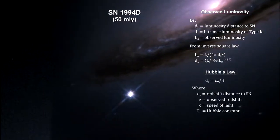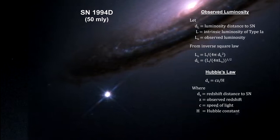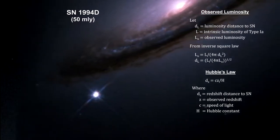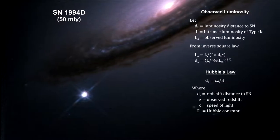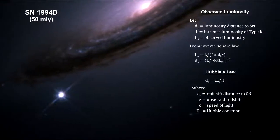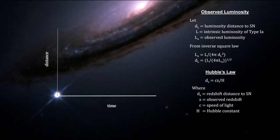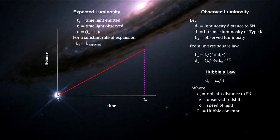Type 1a supernovae also provide a redshift reading that gives us the distance via Hubble's law. Luminosity and redshift combined can tell us if the universe's expansion rate is constant, decelerating, or accelerating. Here's how it works. First, we measure the luminosity of a distant Type 1a supernova like SN 1994D and measure its redshift. Then we map the distance between us and the supernova over time. If the expansion rate is constant, the luminosity distance and the redshift distance will be the same.